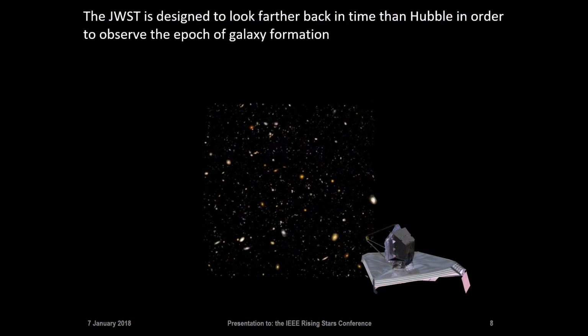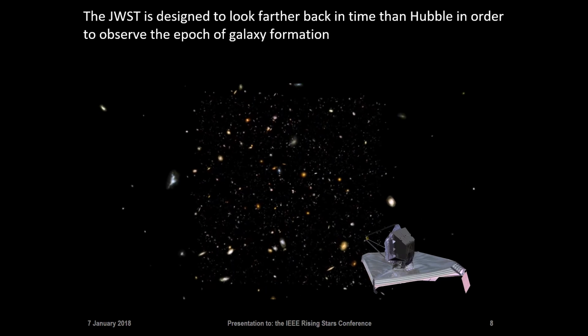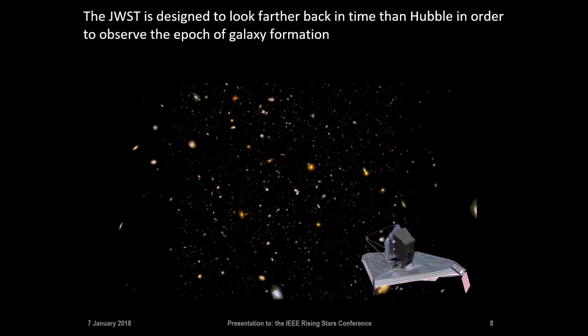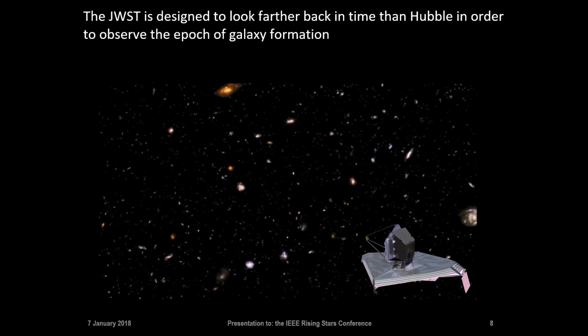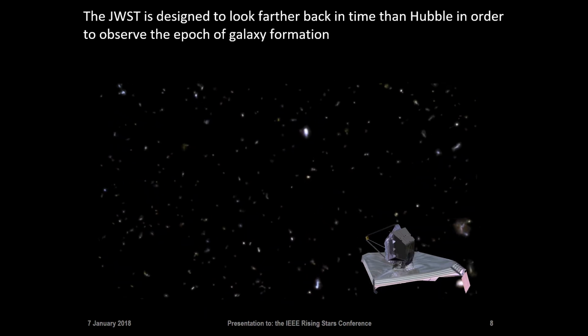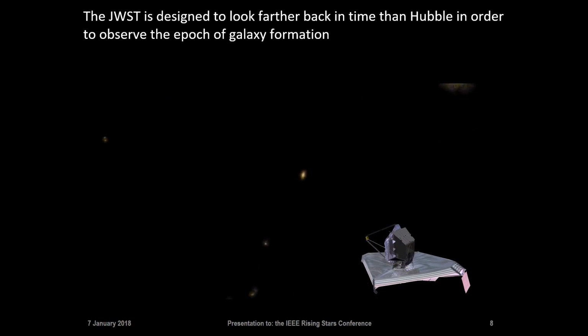So when JWST flies, just like HST, we will stare at a single point on the sky for a long, long, long time. But JWST is bigger than HST. It can see fainter objects. And it can see infrared light, which is what one needs to see to observe these first galaxies. And so when we do this experiment with JWST, we expect to see basically all that there is within the wavelength range of the JWST. We will have seen the formation epoch of galaxies and stars.